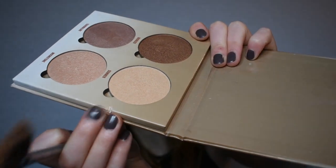And again, working that up to the forehead, my temples. When in doubt, blend it out. So once that's done, let's not forget, we're going to need to highlight again today. So I'm going to use the same highlighter that I did yesterday. Same palette, the Summer, kind of like a light gold highlighter. Just a little bit on the tops of your cheekbones, a little bit on the nose, nothing crazy.